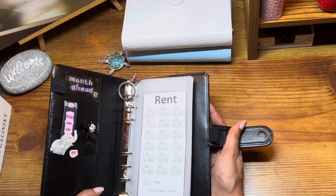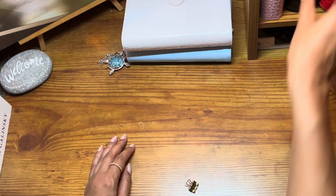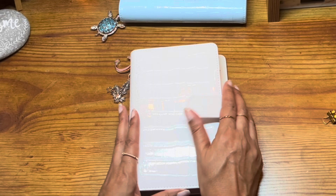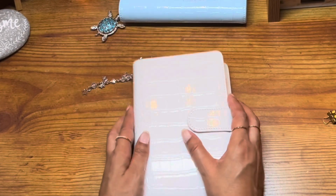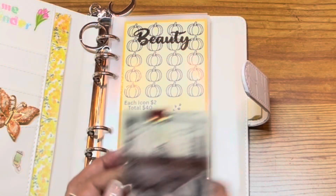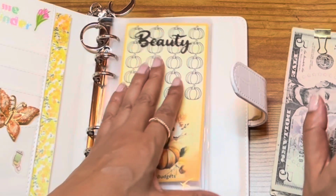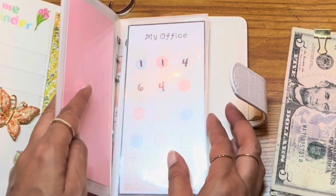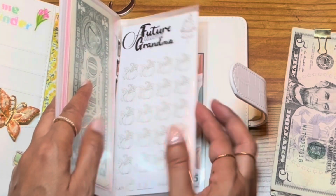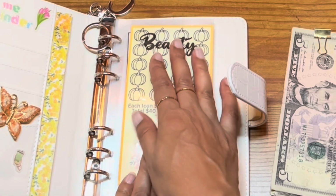And now let's move on to my personal binder. Okay, so this is my personal binder for all things that are just for me. In my personal binder, we have beauty, fitness, friend meetups, my office, future grandma, and a savings challenge. So let's start with beauty.